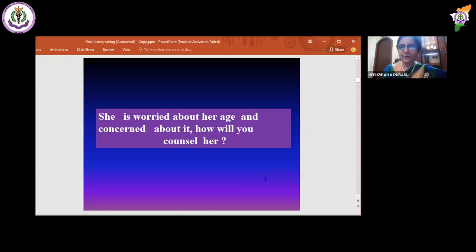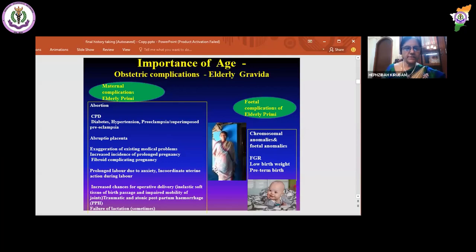You are scared, an elderly. Why are you scared? Since she has no living baby and this is her 5th pregnancy, it's a precious pregnancy, but because of her age, we will be worried about the chromosomal anomalies which the baby can present with. We are also worried since she has a previous LSCS, which is a risk factor, and since she had an abortion in the second trimester. Yeah, this is the problem.